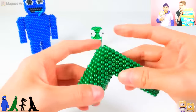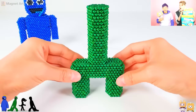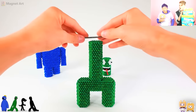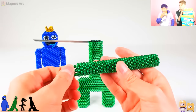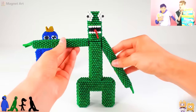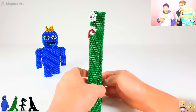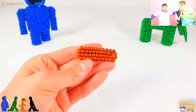That's crazy, dude. All right, here we go, guys. Green is next. They're so tall. This is so creative, man. How did he do that so fast? Whoa. What is that? Is that going to be the arm? What is that? Oh, they're gonna put the magnets on the arm metal thing. Wow, it's like a sleeve for his arm. Oh, that's so cool. That is so amazing, guys. Whoa, he's kind of T-posing.